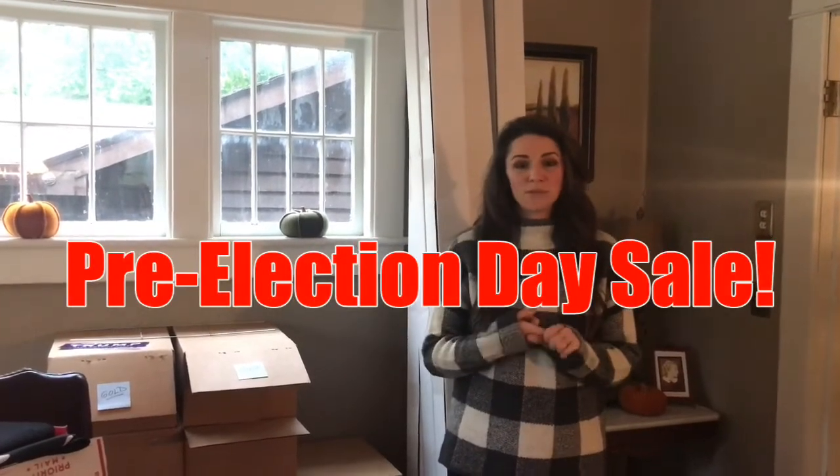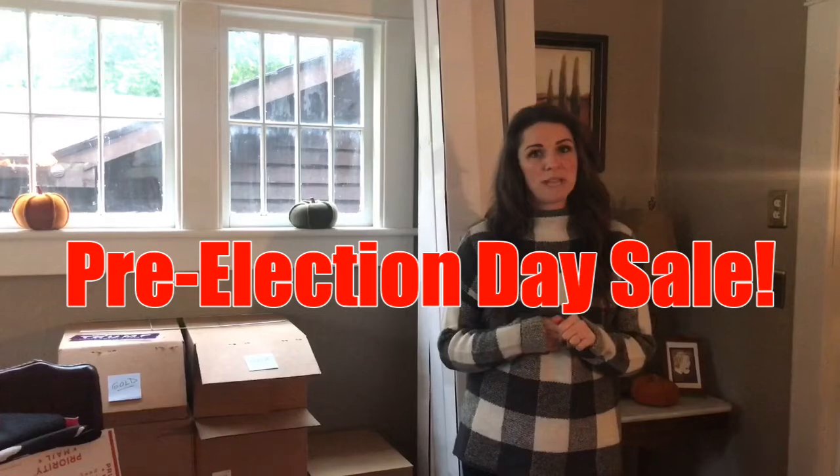It is election season, but it will be winding down soon, and we are doing a great sale, a great special, our countdown to the election. So we have some campaign flags still available, and we're going to be doing a great special on your flagpole purchase this weekend as well.